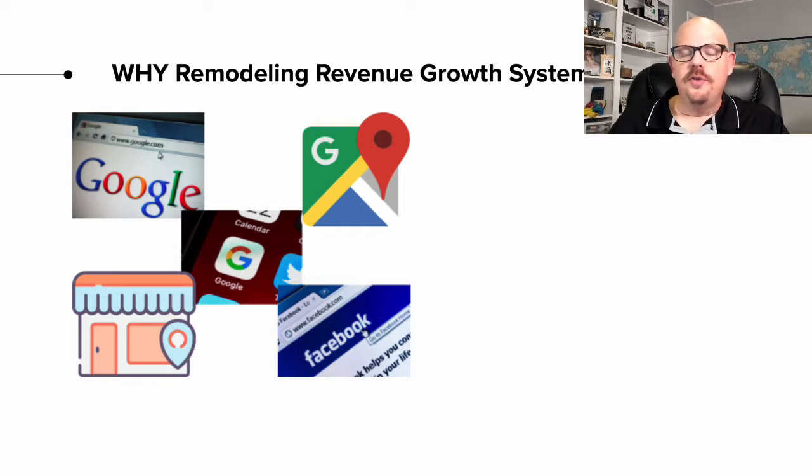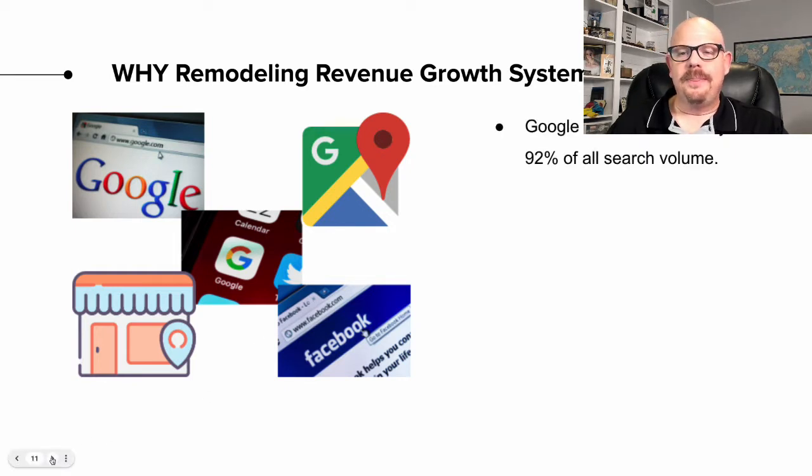They're operating under the field of dreams scenario. They thought if you build it, everyone will come. But that hasn't been the case. And so the Remodeling Revenue Growth System pulls all of these things together. What it does is it gets them working cohesively as a unified ecosystem, driving new business to you day after day.